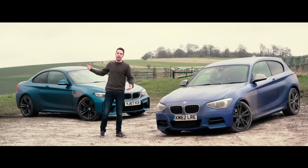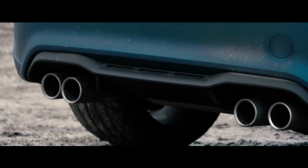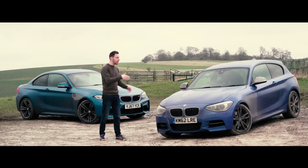We've also brought along an M2, same basic platform, same basic engine, but a real M car. So how close have we got to building a real M car out of the M135i?